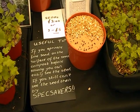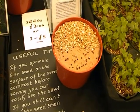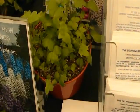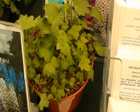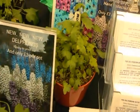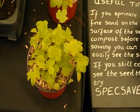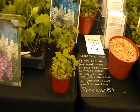The seed sowing hints we give: just cover the pots with a little bit of fine sand before sowing seed, which makes the seed far easier to sow before you cover it. Seed for sale. We always have a packet of seeds which have been sown here. These were sown on the 4th of August, so 6 weeks ago. That's what you get out of a packet of Delphinium Society seeds. And a new one we're trying now are Delphiniums. So here we have ready germinated seedlings ready to pick out, £3 a pot, probably about 20 to 25 seedlings in a pot. Just to test the market and see how that goes.